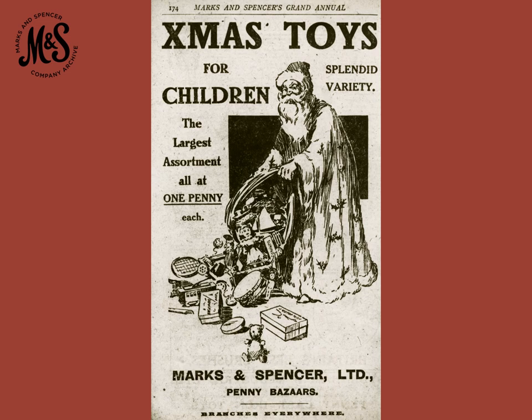From the same year, 1912, comes this advert for the range of children's toys available at our penny bazaars, all priced at one penny each, and the illustration includes teddy bears, simple musical instruments, bats, dolls, a small sailing boat, toy trains, dominoes, and even what looks like a punch puppet. And it's quite interesting that 110 years later, many of these items would still be recognisable to children now.